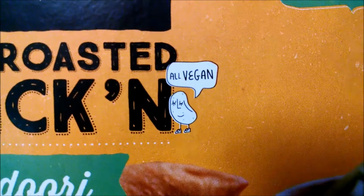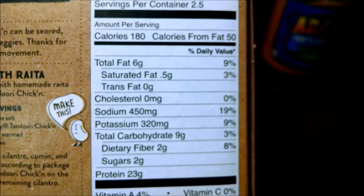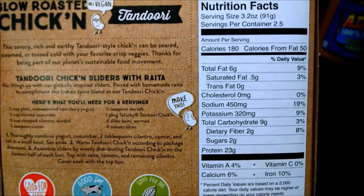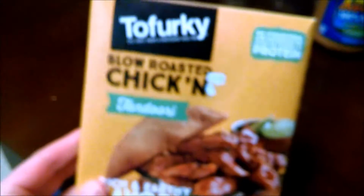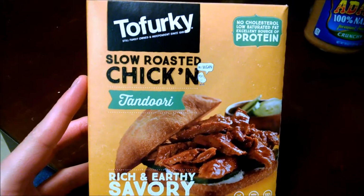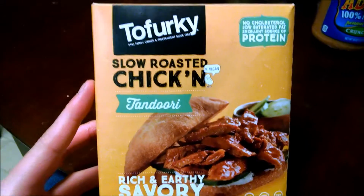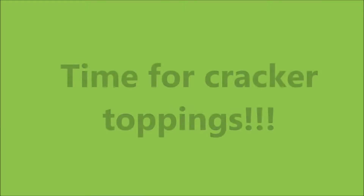Oh, look how cute. And the macros on this, crazy. In 3 ounces, 6 grams of fat, 9 grams of carbs, and 23 grams of protein. So you can thank the seitan for the awesome protein content. So I recommend trying this. They have it in a bunch of different flavors. They have like a Thai basil, the barbecue I mentioned, this tandoori. I think they have like a garlic herb one also. I'm not sure. They have a bunch of different flavors, but I recommend this. I also recommend the Primal vegan jerky as well.